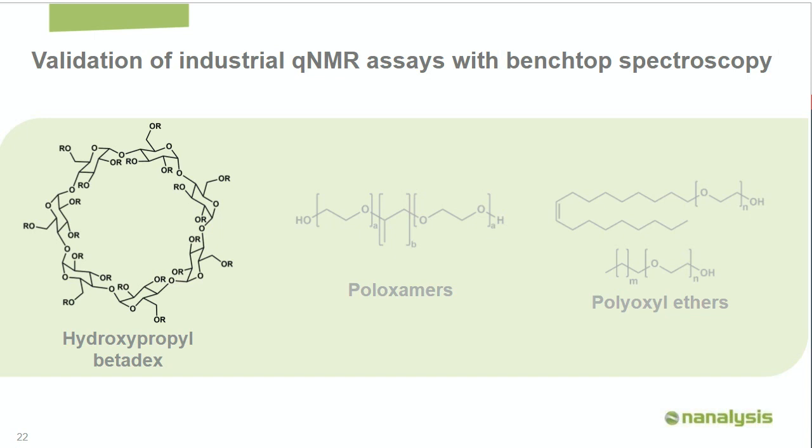we're also trying to target replacement of certain methods as well. So hopefully I'll be able to present some of the work that we're doing in this specific area to you down the line at some point. So let's start by discussing hydroxypropyl beta-dex.